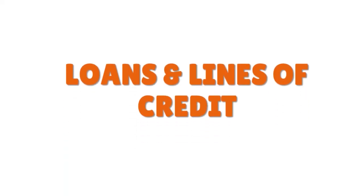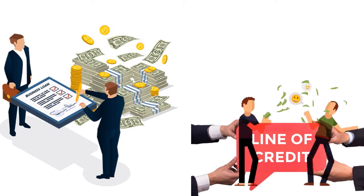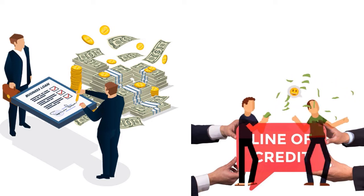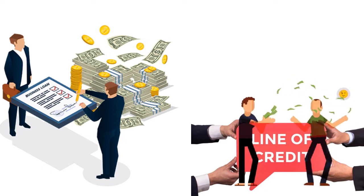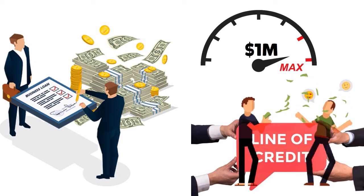So we have loans and lines of credit. Remember, with a business loan, you get the funds in a single lump sum and pay a fixed payment amount each month, right? With the line of credit, funds may be borrowed, repaid, and borrowed again. So you borrow as little or as much as you need up to your available credit limit, and your payment amount adjusts based on the balance owed. And the maximum limit here for the loan or line of credit with Regions is $1 million.